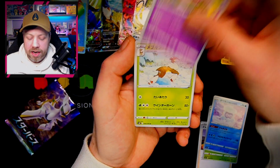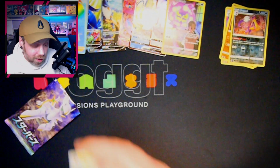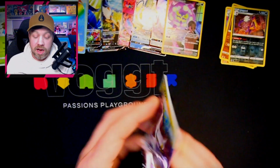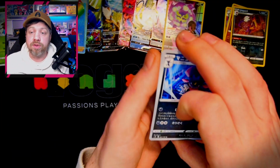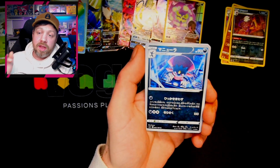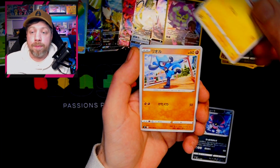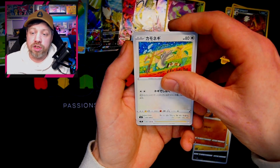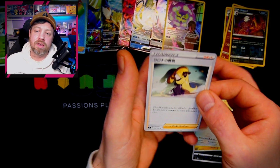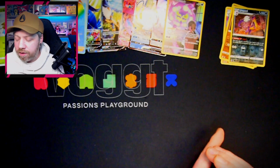And we have got, have we got anything from the Silver Lance? And we have not. You are not guaranteed a reverse holo or a holo, you're not guaranteed anything. However, when you do open a box, unlike the English where you don't have a guaranteed hit rate, with Japanese you do have a guaranteed secret rare per box, which is a lot of fun chasing them. And then we got Cynthia right there. We're not hitting anything out there.